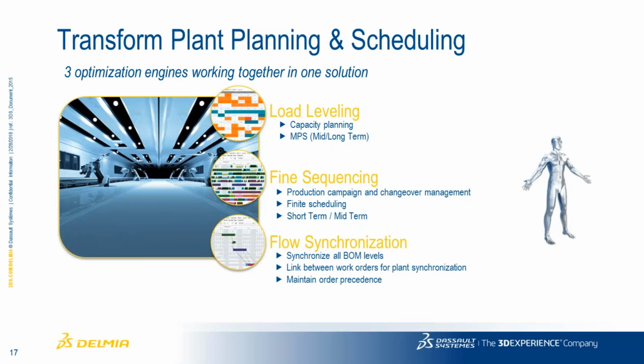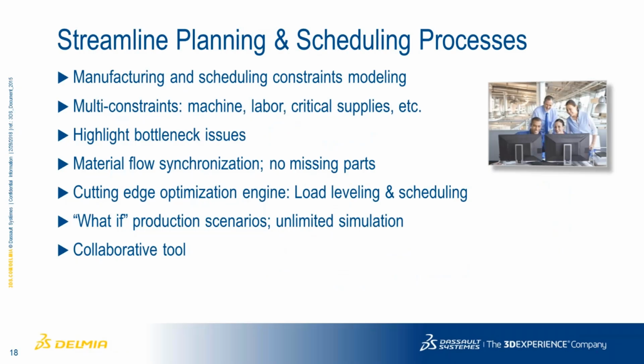And then finally, we get into more flow synchronization. And this is where we start to look at the various levels of our bill of material and how those are linked together. This gives us that ability to really have a dynamic planning. So if one particular operation were to slip, then we can dynamically update or replan all of the other operations that might be impacted there. And that's looking at things by linking things with the work orders and our plant synchronization. Then also considering maintenance or maintaining our order precedence so that we're producing our products in the right order at the right time. For us to streamline, we have several considerations here and things that we're working within.